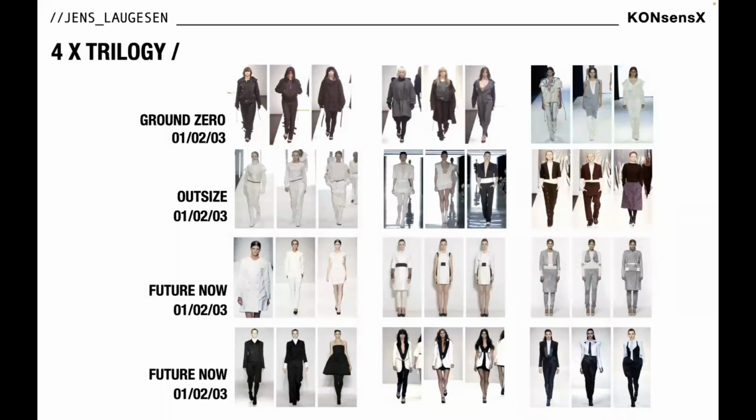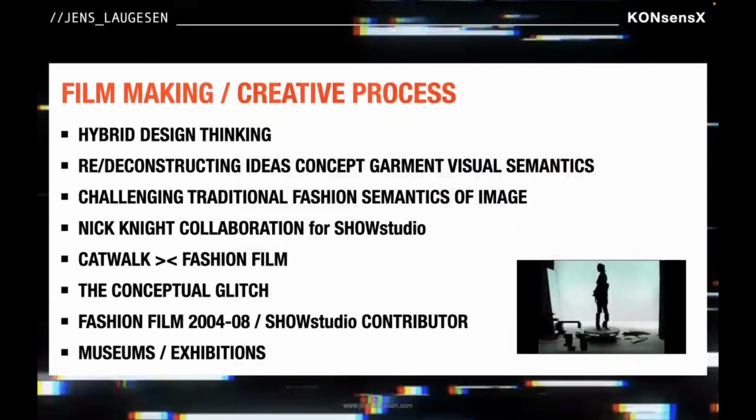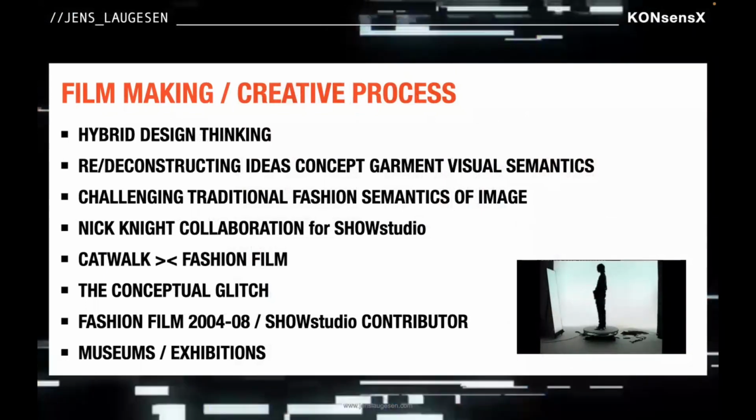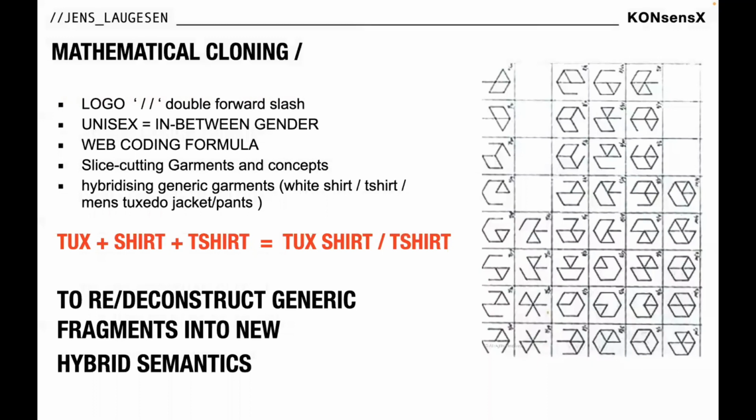I also think it's a more sustainable practice as a designer that we can evolve our ideas instead of having to come up with new ideas all the time. And this is also just an overview of my film process, because I became interested in fashion film because I was collaborating with a photographer called Nick Knight.